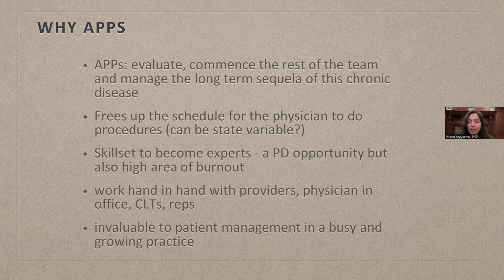Next slide. So I know the biggest thing that we're talking about today is why APPs. In my practice, I love having my APPs because what they are able to do is obviously collaborate and coordinate with me by their side, of course, and bring in the rest of the team that these patients need to manage their long-term sequelae. It also allows me to free up my schedule to do procedures. So you have to really look at what is your skill set? What do you bring to the practice? I'm in private practice, just like Jeff is, and you really start to see where you can utilize your APPs in your practice to help manage these patients and free up your time to do procedures that are going to generate some revenue.